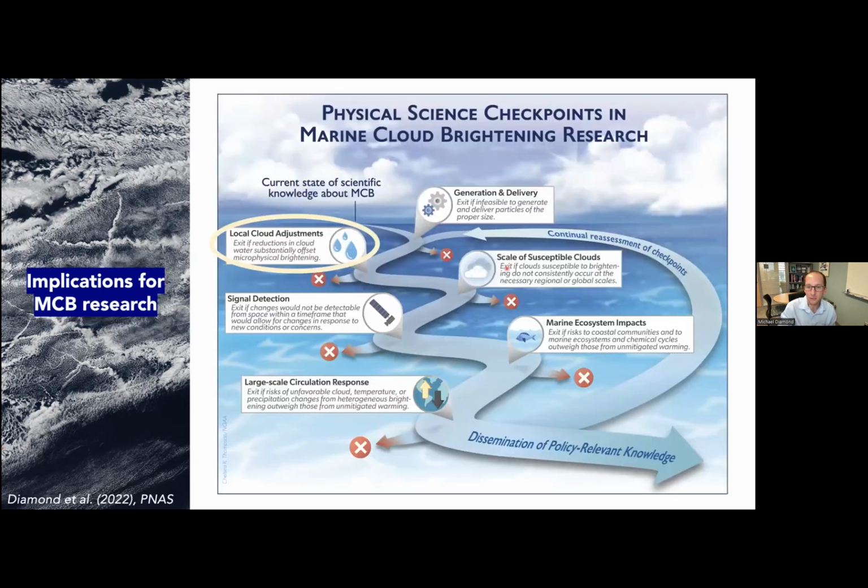But that's also, I think, one of the big questions for marine cloud brightening in general: are you going to get risks of circulation effects, where your cooling in one place is just going to cause warming in another, and basically cancel themselves out and be unproductive or counterproductive? I think that's an unanswered question.